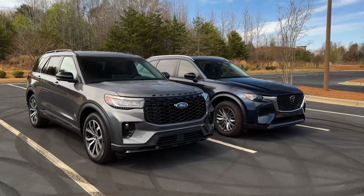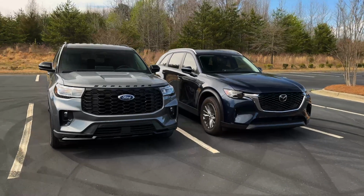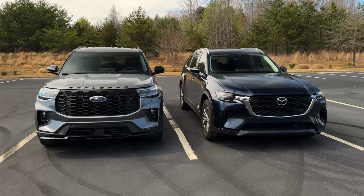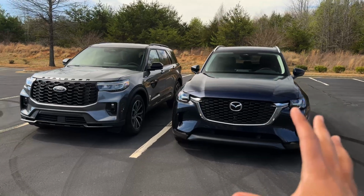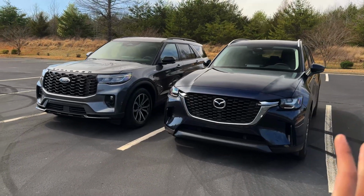A lot of people like to say that the Mazda is fun to drive. That's not necessarily true. It's never fun. You just respect and appreciate what it's able to do, like the high-speed stability, the really good handling around turns. It just gives you a lot of confidence behind the wheel. That's what the CX-90 has to offer, but it's not necessarily fun or full of character per se.